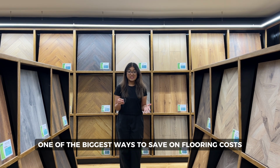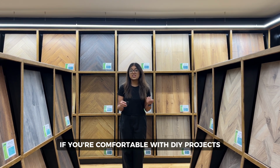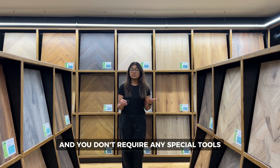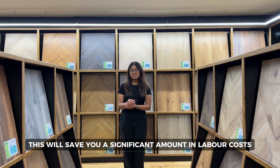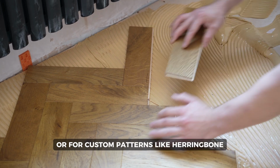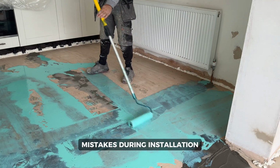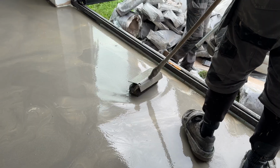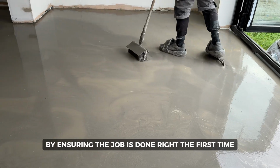One of the biggest ways to save on flooring costs is to handle the installation yourself. If you're comfortable with DIY projects, certain floors like click-lock vinyl and laminate are designed for easy installation and you don't require any special tools. This will save you a significant amount in labour costs. However, for more complex materials like tile or hardwood, or for custom patterns like herringbone, professional installation may be worth the investment. Mistakes during installation can cost more in the long run, so weigh your options carefully. Sometimes a professional installation can still save you money by ensuring the job is done right the first time.